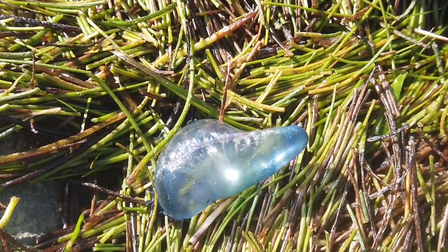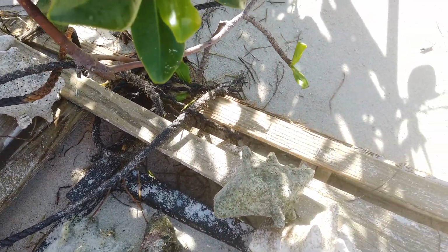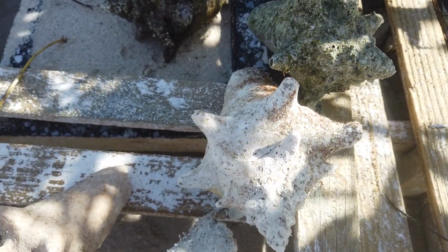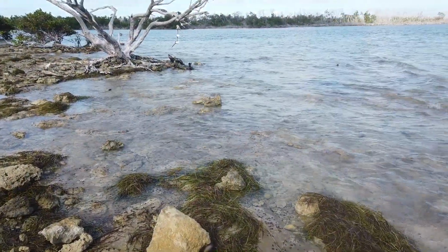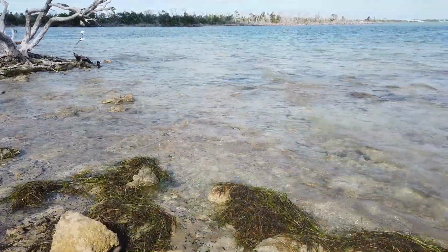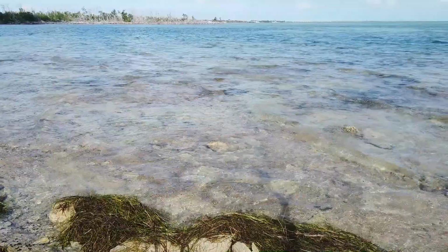There's a little, is that a man o' war? That's a man o' war. Yeah, that was a little bitty one too. They're so pretty. And those shells people have found, and they just leave them up there for you to take. I took pictures instead. Somebody else will enjoy it. Absolutely. The water is so clear, and the color of it is so pretty, the turquoise and the green. And it was a beautiful day. It was just a perfect day.